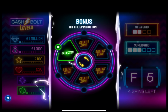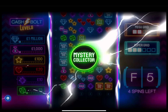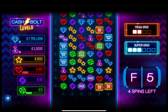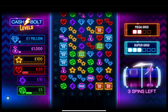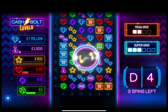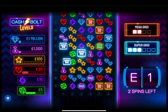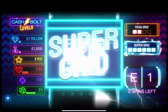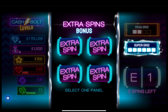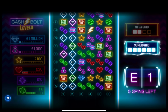Let's go for that one. Spin. Mystery Collector. Oh, that wasn't great. I've done better than that before. D4, two more Lucky Clovers. Oh, we've got the Super Grid now, so we get prize amounts on the grid. That doesn't mean we're going to land on a prize amount. How many extra bonus spins? Great, fantastic.